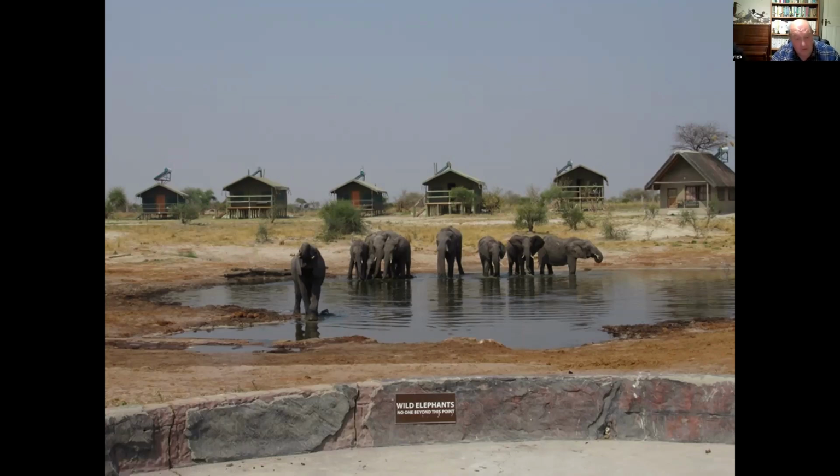And I also wondered, if no people are allowed beyond this point, how do you get to the places where you're supposed to stay? That all looked rather precarious to me, wandering around where these elephants were. But I was assured that you only get to those places in a vehicle, and therefore it is utterly safe. And you can see that they're all fairly sturdy looking, aren't they? Lovely. So I was quite relieved by all that.